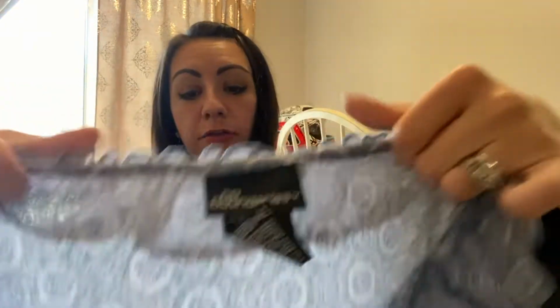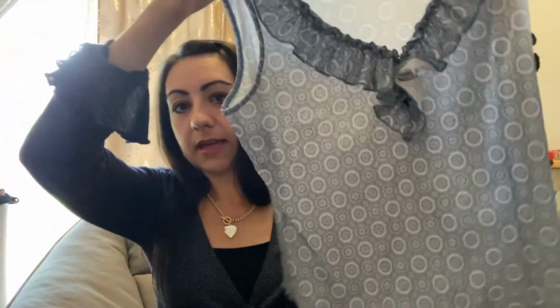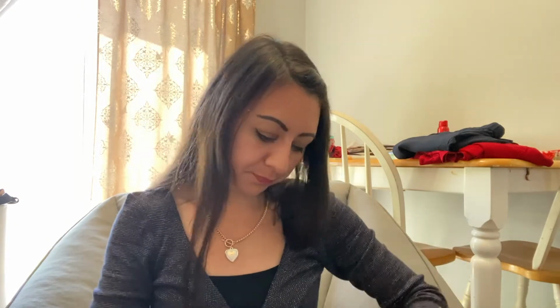Cute. This is a Y2K era No Boundaries tank top. I do really well with these tank tops. I don't know why. They're almost see-through, and they've got the lettuce hem. And yes, please. I do decent with those. This is made in Italy, which is why I got it.